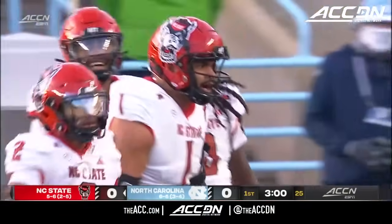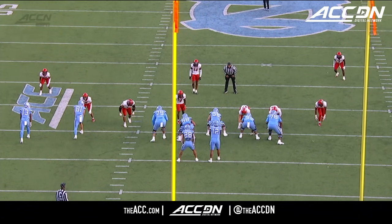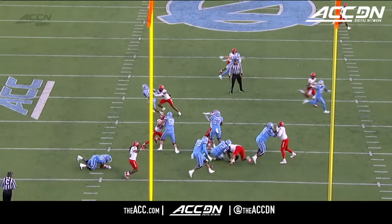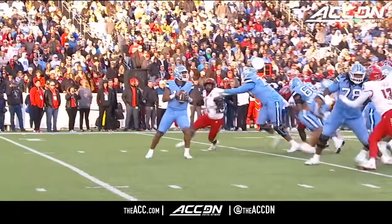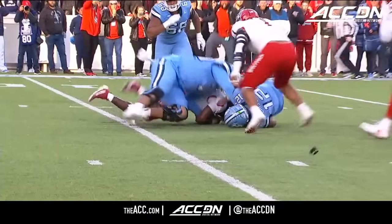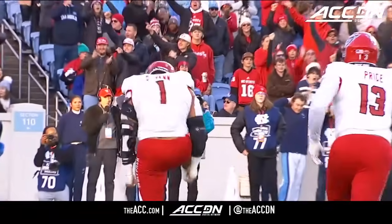And NC State gets it right back. The offensive line, you see him working on number 79, Howard Sampson. And watch this, just a little dip, great hands, good job of leaning and getting underneath, and he knows where to go. Go for the ball in the hand. Great job of forcing his 6th fumble of the season. Leads the NCAA in forced fumbles. He gets another one on that one.